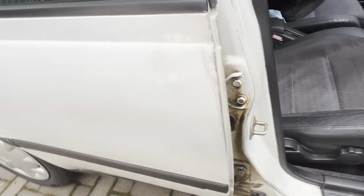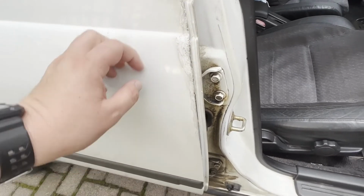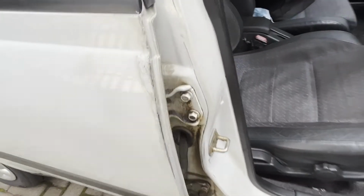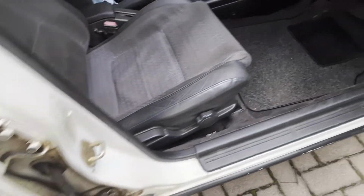This was obviously where the old man, when he was climbing in and out, everything started rubbing. So it's almost like he's just taken Tipex and touched it up by the looks of it. Like, this is all Q20 from spraying there for lubrication, I'm assuming.